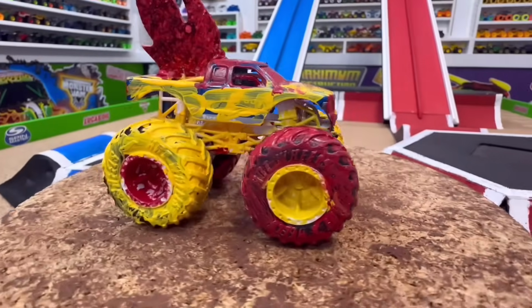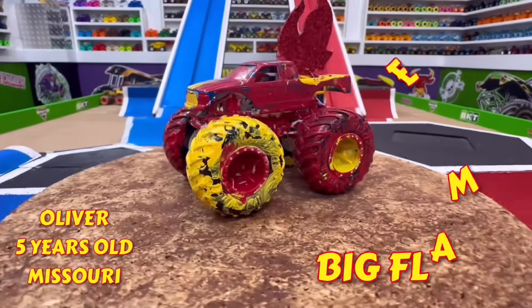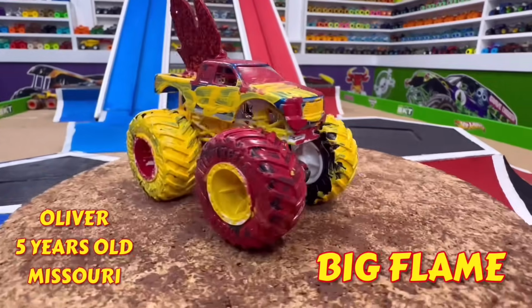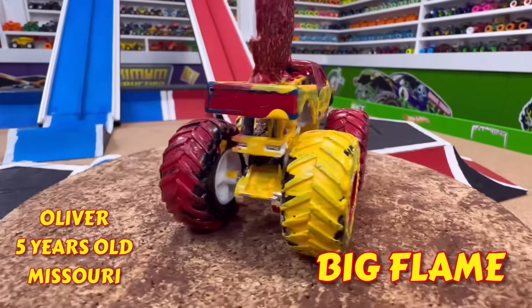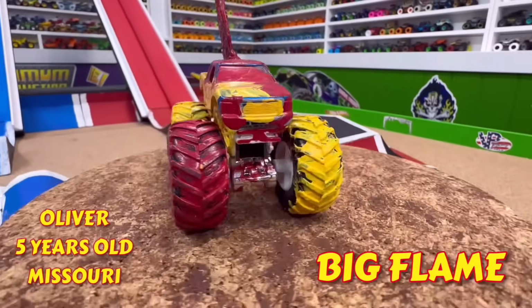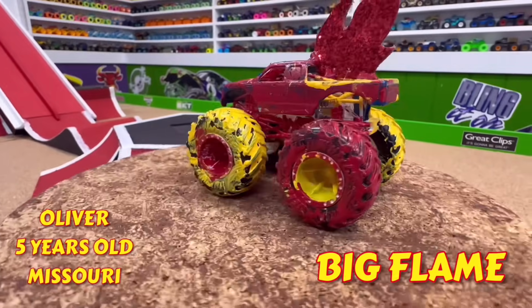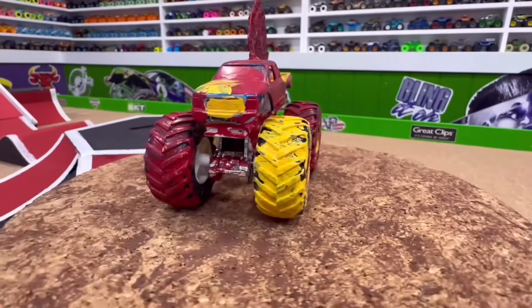Next is the design from Oliver, who is 5 years old from Missouri. This is Big Flame. This has got to be one of the hottest trucks around in today's tournament. Love the addition of that big flame fire in the back with the glitter, makes it look like the fire is alive. Looks like this truck is really ready to blaze up the track and the competition.